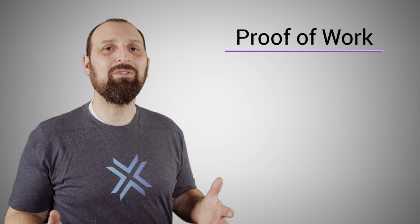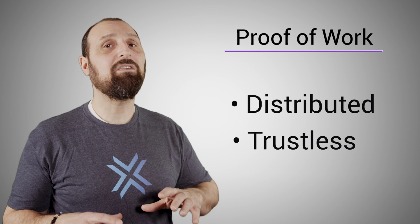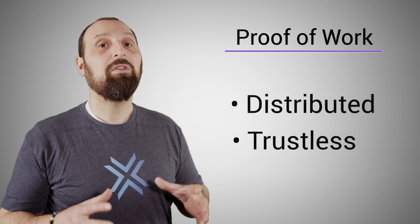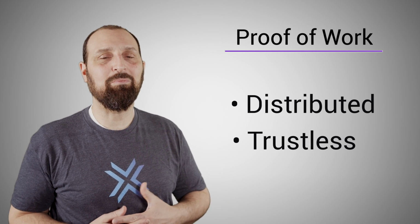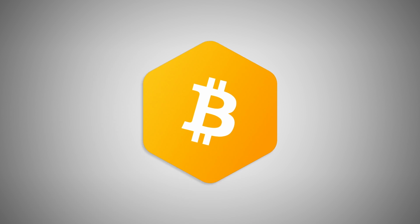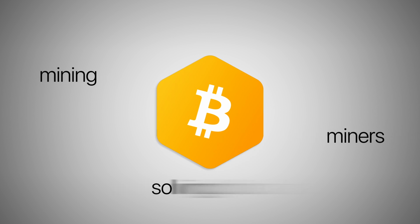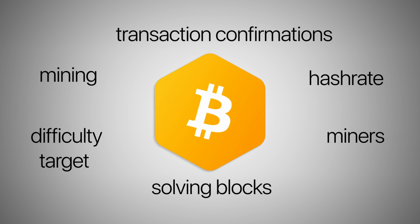Proof of work in the blockchain is no different, except it allows for this governance to be distributed and trustless, meaning you don't have to take anyone's word the work has been performed. The proof and single source of truth is in the next block being created. The most popular coin using proof of work is Bitcoin. And when you hear things like mining, miners, solving blocks, and transaction confirmations, to name a few, these all have to do with proof of work.